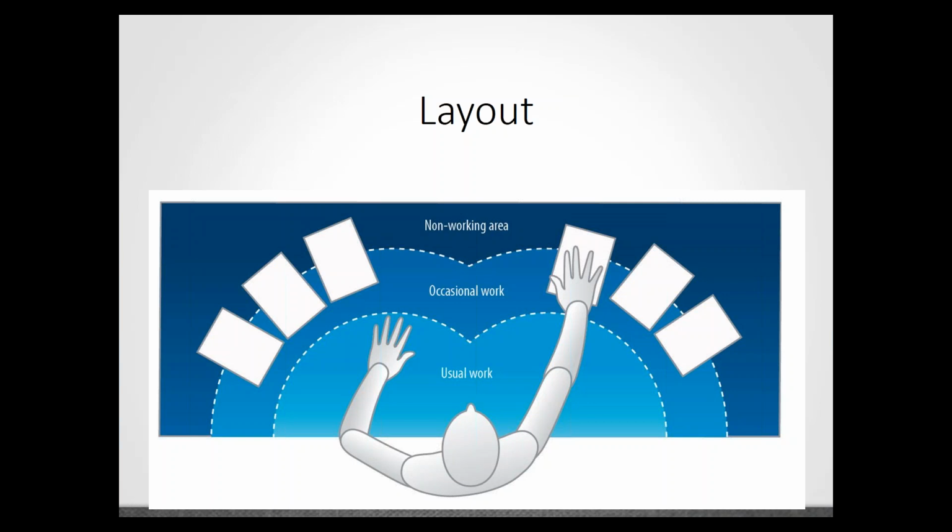So look at your equipment on your desk. What things do you use the most often? Put them closest. The things you use occasionally should be in the middle zone, and the things you rarely use should be in the hardest to reach spots in your work area.